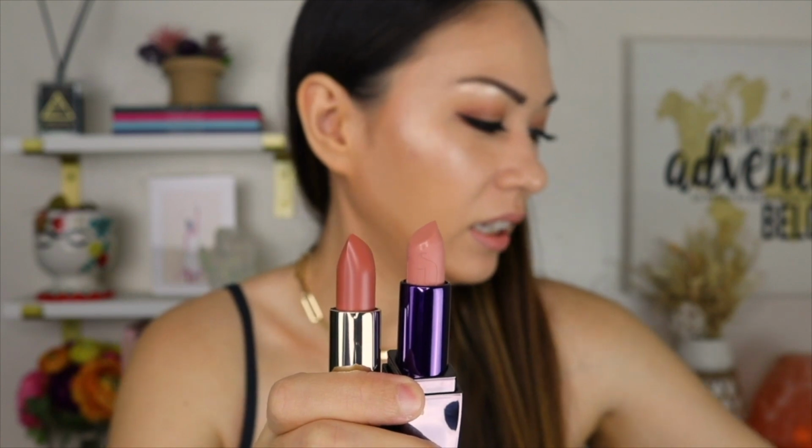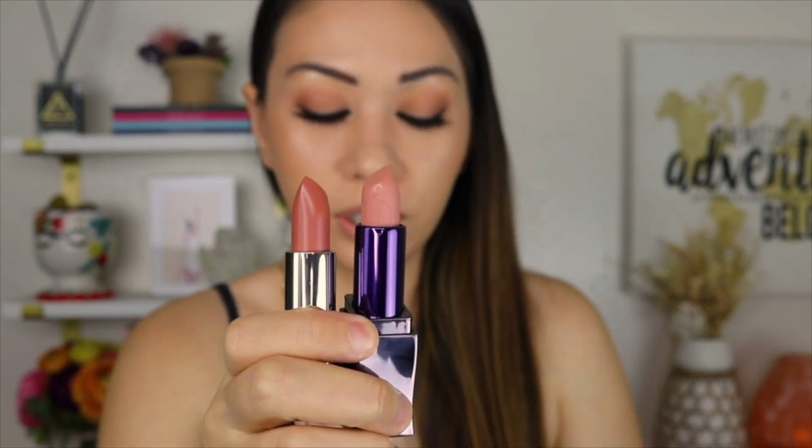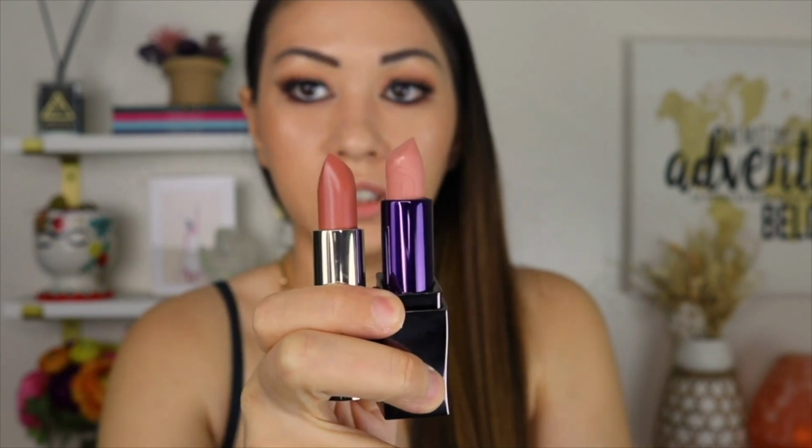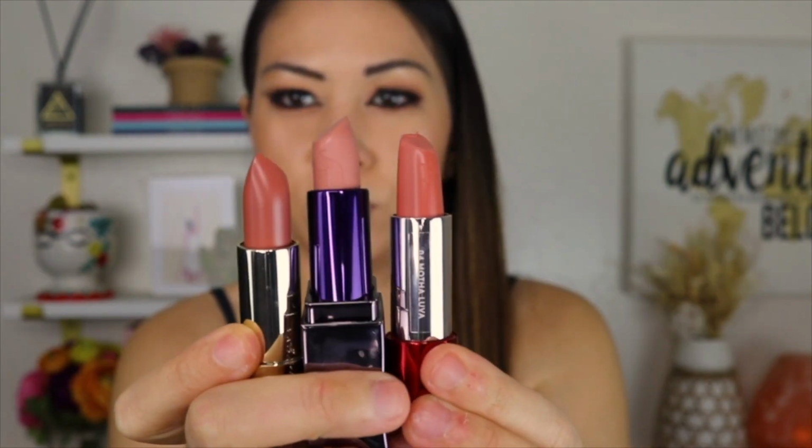Ooh, I'm not sure. It looks a little dark. I'm scared. I don't want to waste this product if I know I'm not gonna like it. You can see how light the Urban Decay one is. Ooh. This is looking darker than the other two. I don't wanna have to return it.